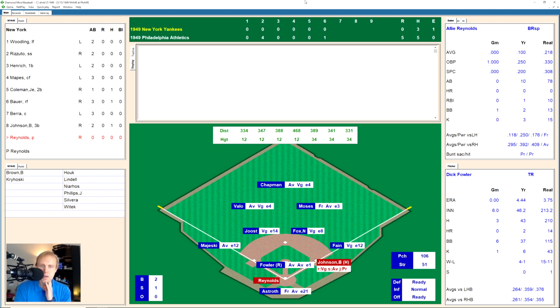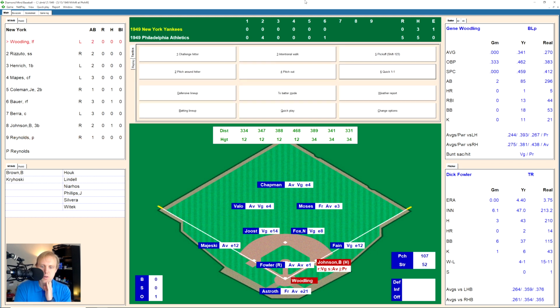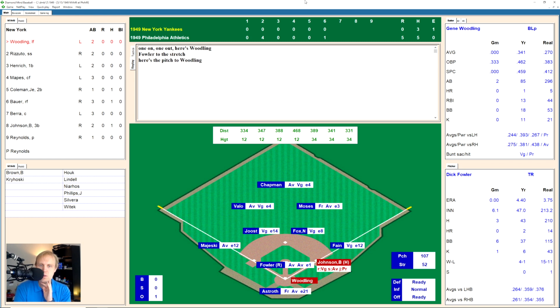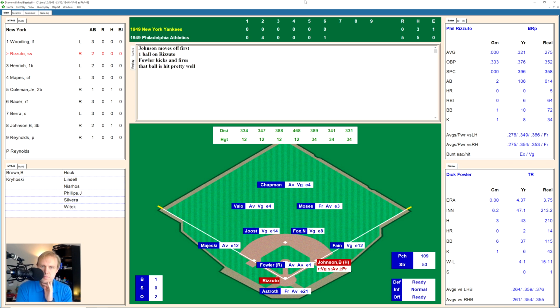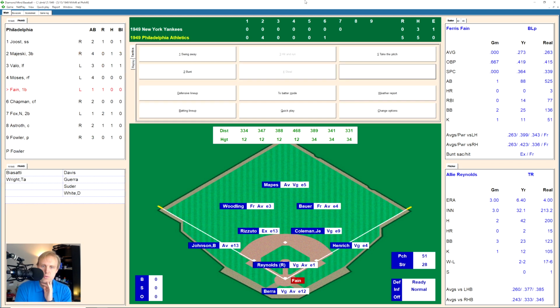And that's inside. 2-1 now the count on him. And that's bunted in the air, and Fowler's able to run off the mound and grab that one before it hits the ground for the first out. Here is Gene Woodling now, 1 out, top of the 7th. It's a little fly ball over to left field. Valo's there for the out, 2 away, and Phil Rizzuto takes a ball outside. There's one hit well over to center field for the third out.